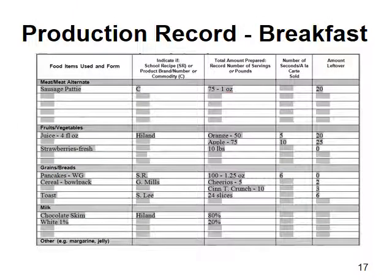So here is the bottom portion of the breakfast record. And just like lunch, there is a place to record the different components served, product information, and the amount prepared and left over. Notice we have the different kinds of juice listed here, orange and apple, and the types of cereal that are offered, Cheerios and Cinnamon Toast Crunch. Grain items that are whole grain rich are indicated with the WG, and the milk recipe can be the same one that is used for lunch.